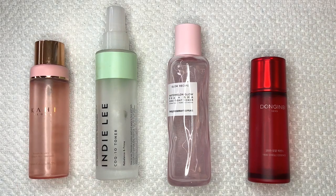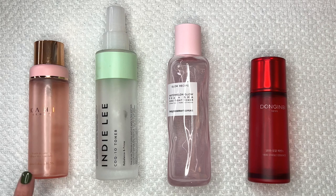I kind of contemplated if this should be in this section because I like this over makeup. It's such a fine mist. And it really replaced the Glow Recipe Watermelon Mist for me, which was just kind of too expensive in my personal opinion. But I'm so glad I did not stock up on this. And the reason is because I actually have a new favorite that I love even more.